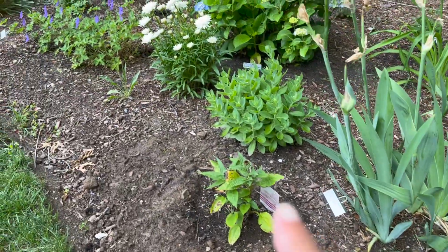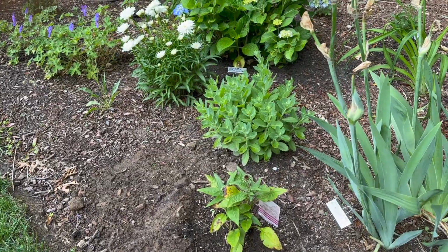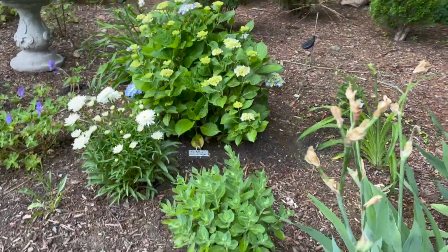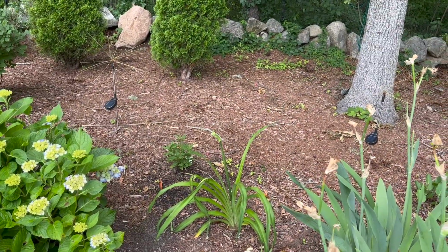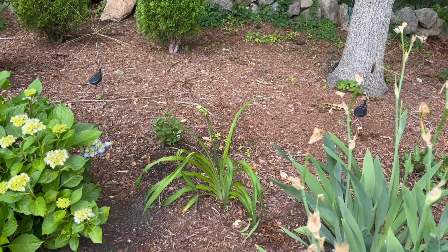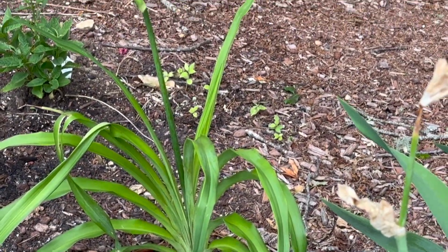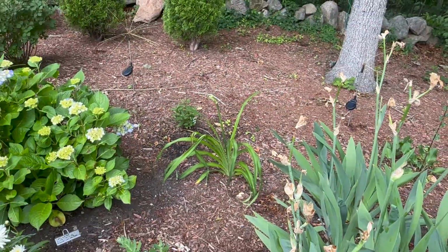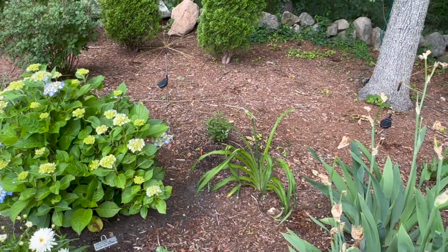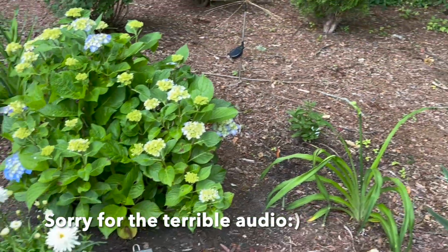And I just transplanted this echinacea. This is called Senorita something. There's a tag right there, I just don't remember. And throughout my garden, you'll see these daylilies with just like one fan like that. I planted those daylilies from seed last year, put them in the garden, and this year they have buds on them, so I'm super excited about it. And I put a new plant in right there. That is a Joe Pye weed. Just put that in the ground.